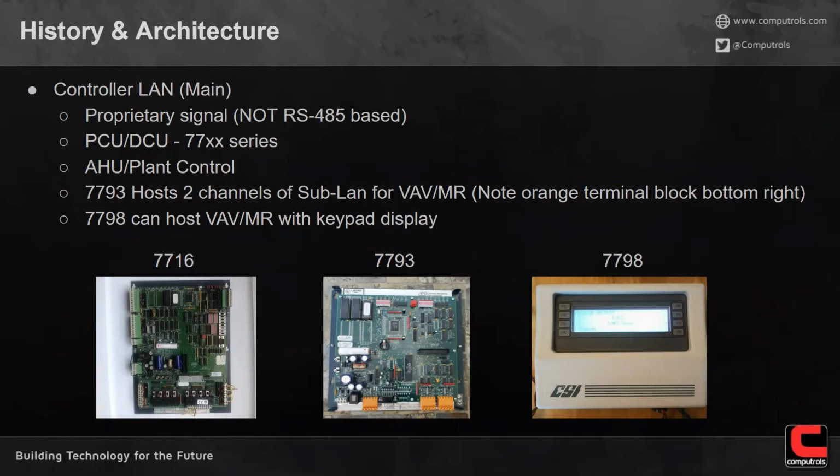As I mentioned, the 7700 series is shown here. The 7793, which is in the middle, would be the host for the VAV controllers, and it can hold 2 channels of that. So you'll often find one of those on every other floor. And you can see the giveaway on that is the bright orange blocks on the bottom right for the communication path. The 7798 is basically similar to a 93 in that it can host VAVs, but it has a little keypad on it.